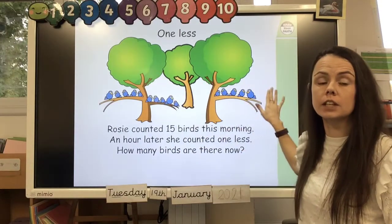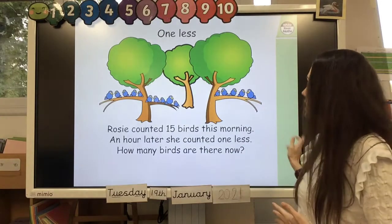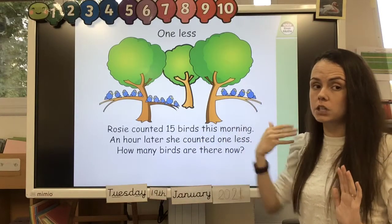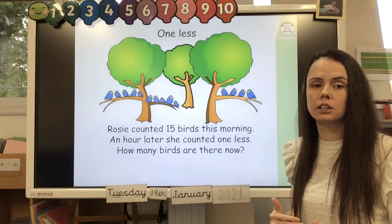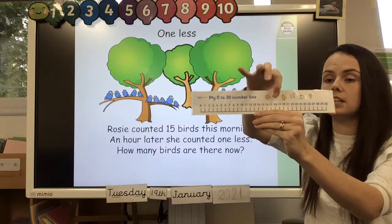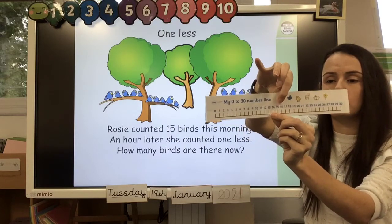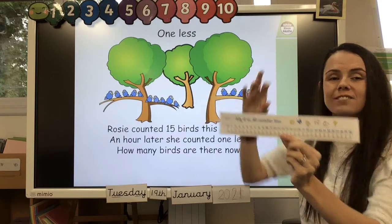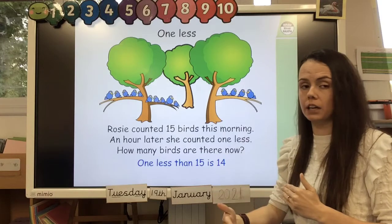So we have 15, and then Rosie went away and she came back, and an hour later, there was one less. So let's take one away. So this bird's gone. So there was 14, and there's one less now. One's flown away. So how many have we got now? What can we use to help us count that? Yeah, let's use our number line. So I had 15, so let's find 15, and then 1 flew away, so I count back 1. What's before 15? 14, fantastic. So 1 less than 15 is 14, because it's just one number back. Great work.